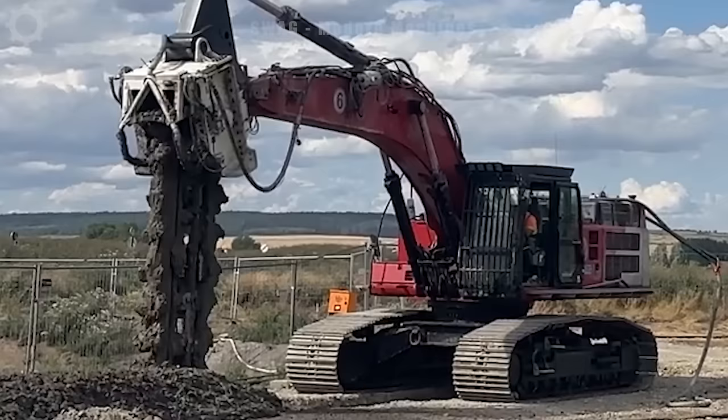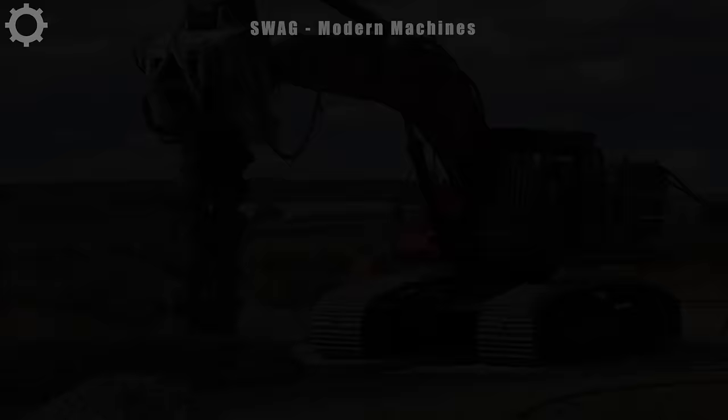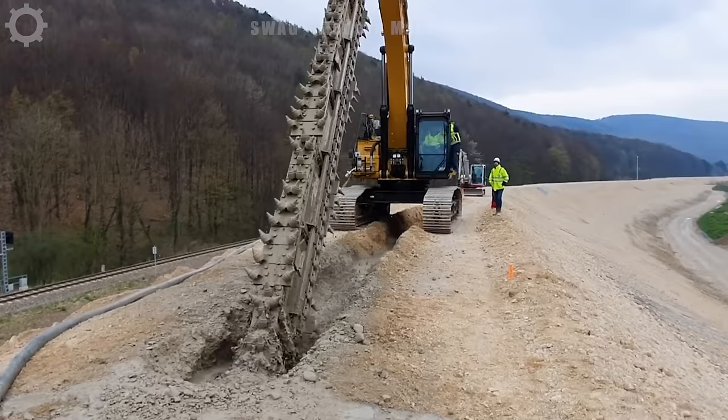Chain trenchers are used in many areas, including laying pipes, installing underground utilities, and digging drainage lines. Capable of digging trenches with flexible depth and width, suitable for the specific requirements of each project.